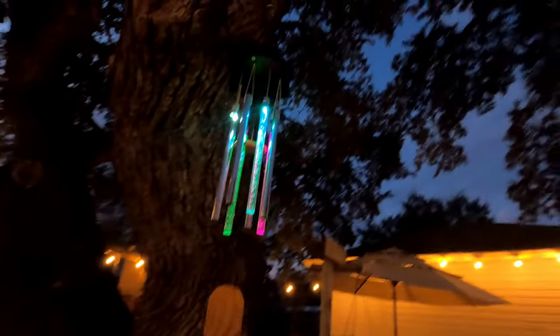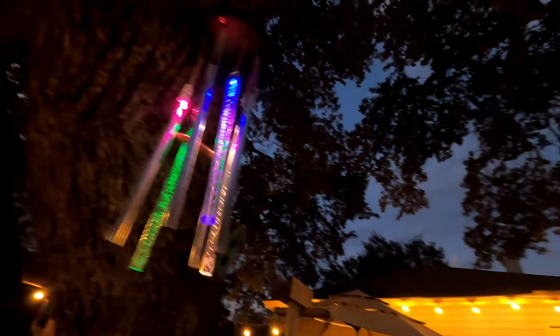There's a little wind chime here. It wasn't too windy today. But this is a pretty cool wind chime. There's the pool.